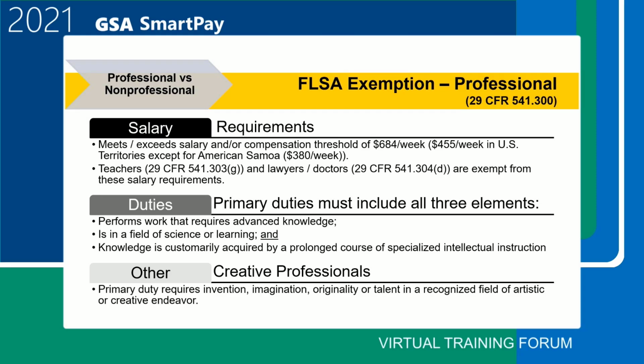The term employee employed in a bona fide professional capacity, excuse me, is again the same compensation. The primary duty of the work is requiring knowledge of an advanced type in a field of science or learning, customarily acquired by a prolonged course of specialized intellectual instruction, or requiring invention, imagination, originality, and talent in a recognized field of artistic or creative endeavor. The work requiring advanced knowledge means work which is predominantly intellectual in nature and which includes work requiring the consistent exercise of discretion and judgment as distinguished from performance of routine mental, manual, mechanical, or physical work. An employee who performs work requiring advanced knowledge generally uses the advanced knowledge to analyze, interpret, make deductions from varying facts or circumstances, and advanced knowledge cannot be attained at the high school level.